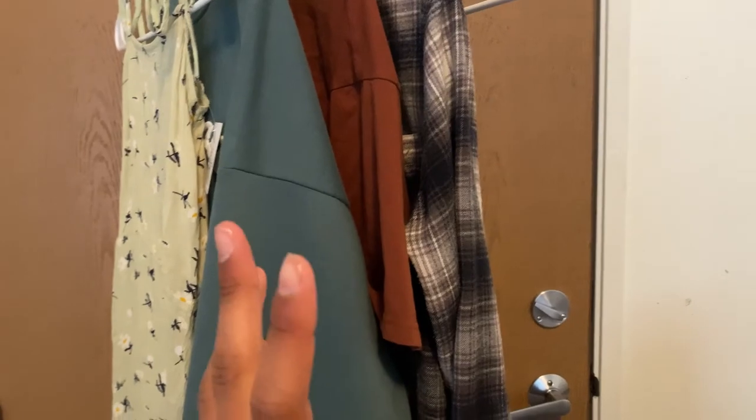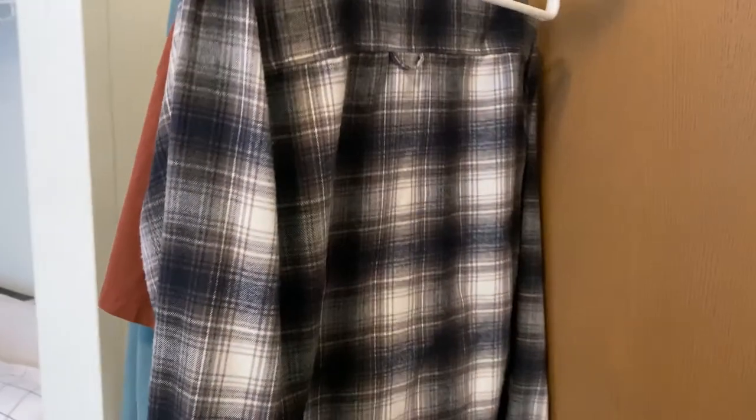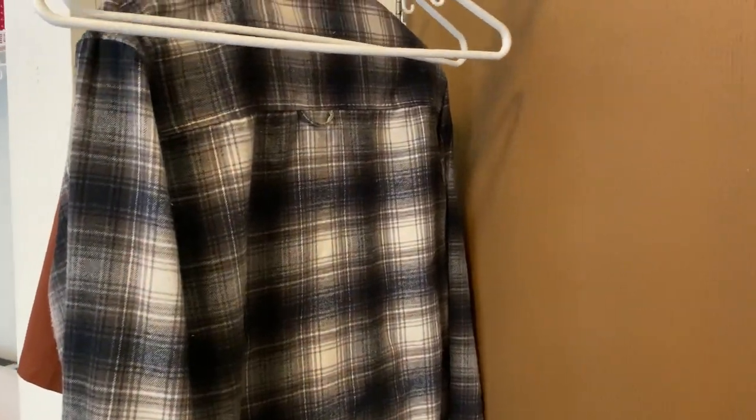Okay, so let me show you guys this real quick. As you can see, I only have 4 items up there right now because I didn't really bring anything. I don't have anything else. But when you open it, obviously, you can only open it so much, otherwise it will fall off. But let me show you guys.